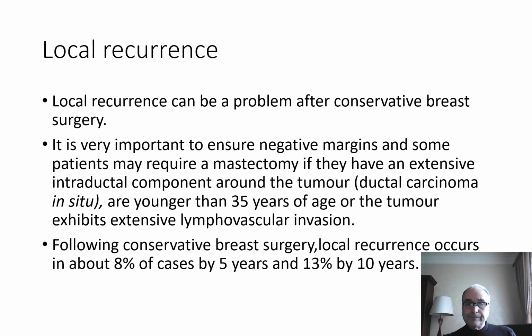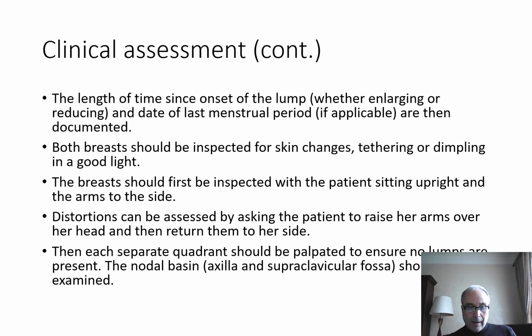Treatment is by excision under local anesthesia as an outpatient procedure with pathologic examination of the specimen.